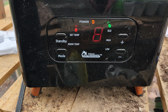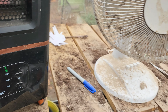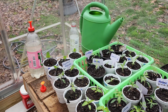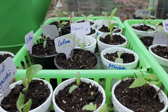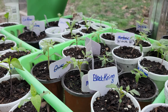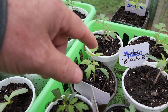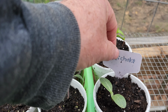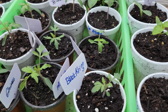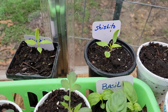Got the heater going on out here. If you stand right here in front of it, it feels pretty good. But without the sunshine, it's still a little cool in here. But we've got some plants a-popping. Some black prim. Got some basil. Got an artichoke. Got a few shishito peppers popping up.